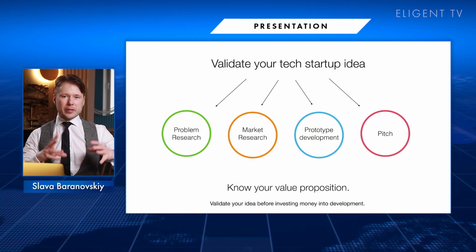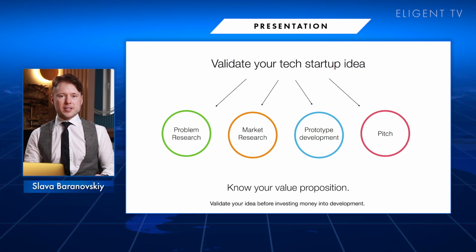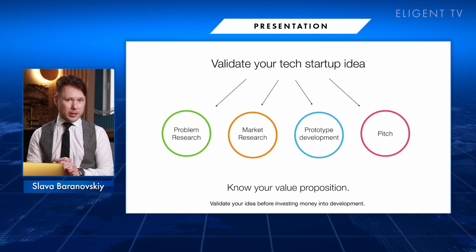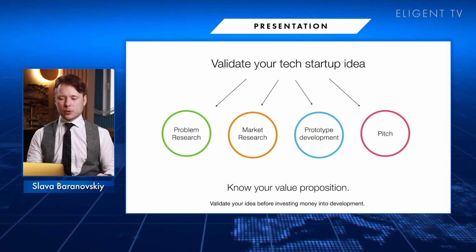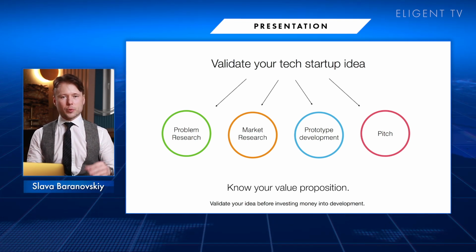Also, you need to build something very simple, like a sketch, a very simple prototype, something very basic to be able to demonstrate your potential idea or solution to potential customers. So it's very important to have a simple prototype or mock-up in order to demonstrate how you're going to solve the problem.